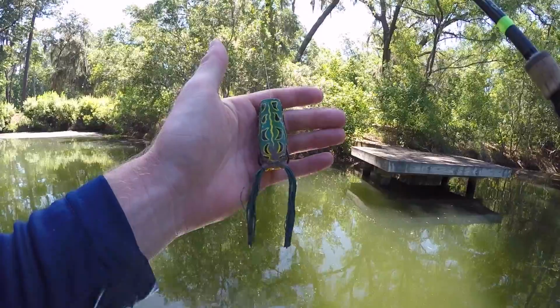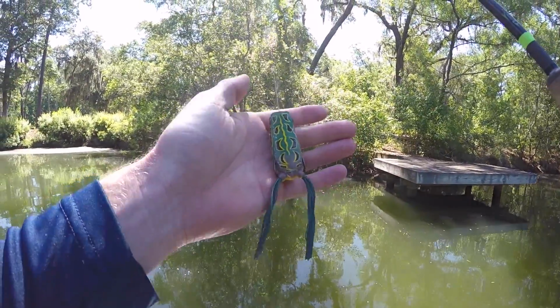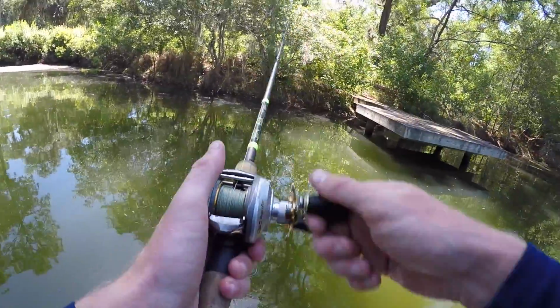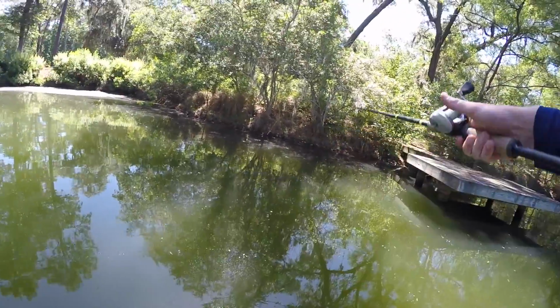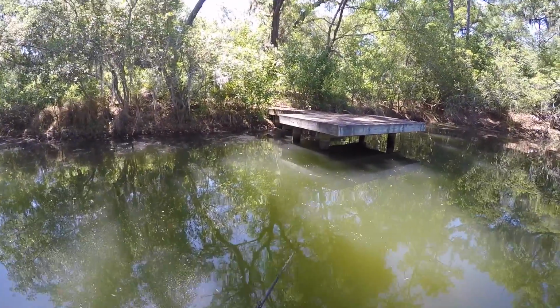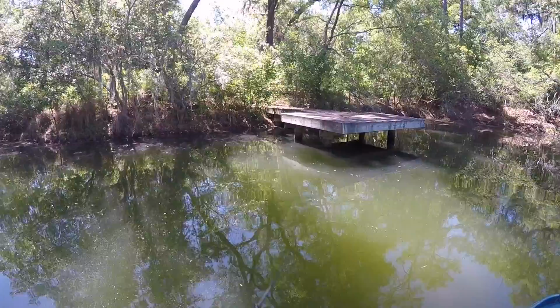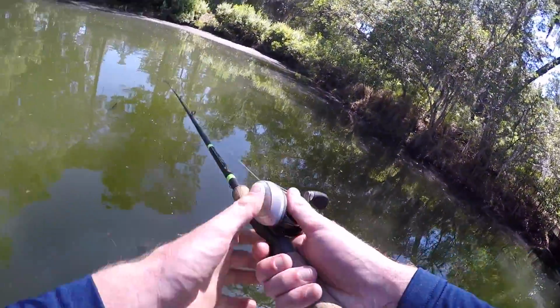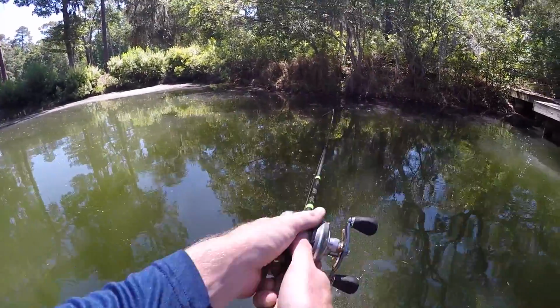Here's a good look at the frog that I'm gonna be using today. It's just a Spro popping frog, little popper on the front. Little green frog, should do the trick, but I've just discovered that the lake, or I'd say big pond that I'm fishing today, is extremely low. It's like 2 feet down from the last time I fished it, which was like a month ago. So hopefully that doesn't hinder the fishing too much, and these fish are still gonna crush this thing no matter what.